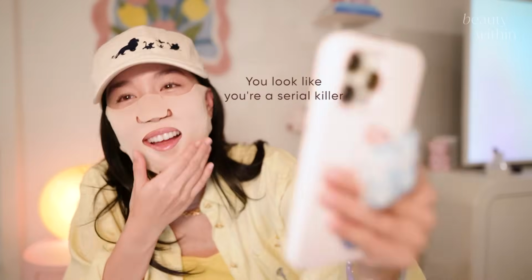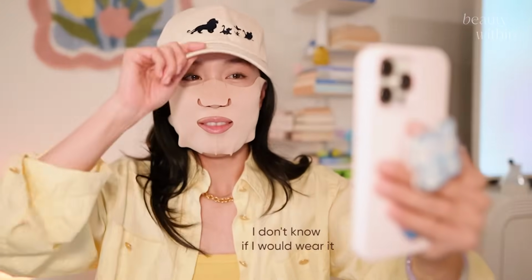Let me see what my significant other thinks of this. Would you wear something like this to golf? But you look like you're a serial killer. Would you wear it? I don't know if I would wear it. I may wear this, but I don't think many people would wear this out.